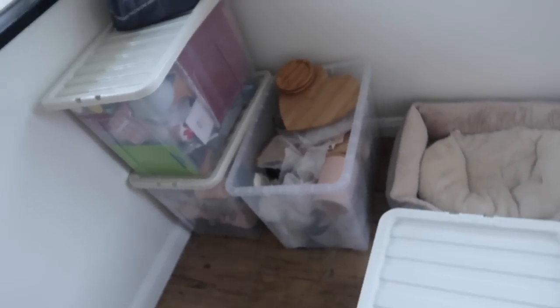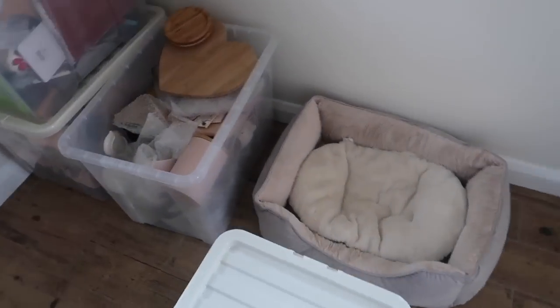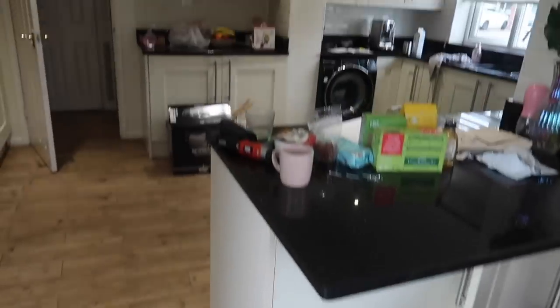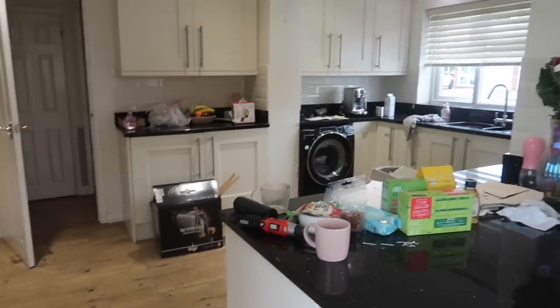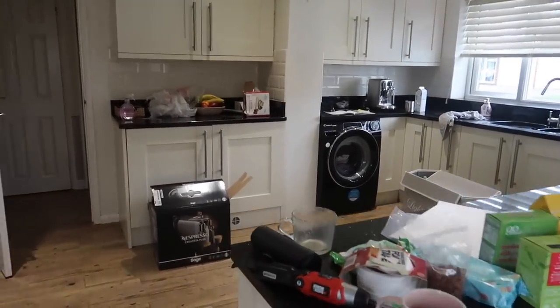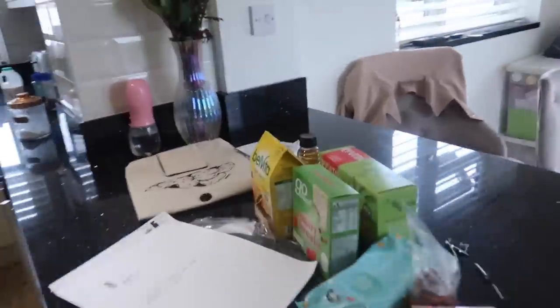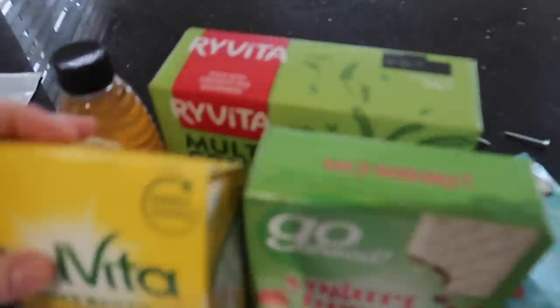This stuff over here I need to run through the dishwasher to make sure it's all clean and then put it out in the kitchen. Most of it is mugs, cups, trays, things like that, all for the kitchen. This is the current state of the kitchen. Believe it or not, this morning this kitchen was absolutely spotless. And this is what it's like, because my mum and dad brought me around some things.